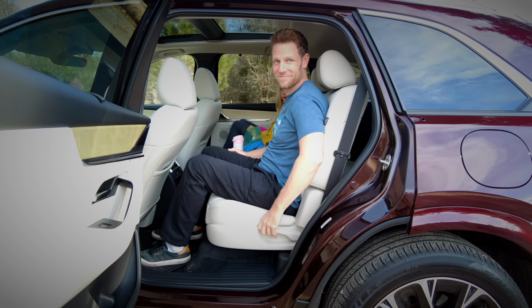Aww. You've got sliding and reclining second row seats, more than adequate space for an average dude like me, 5'10", long torso.